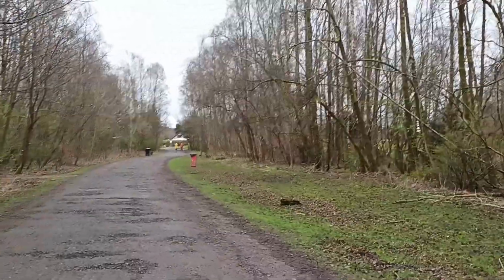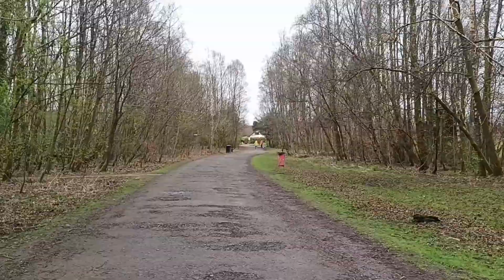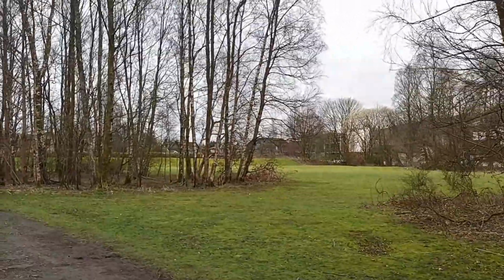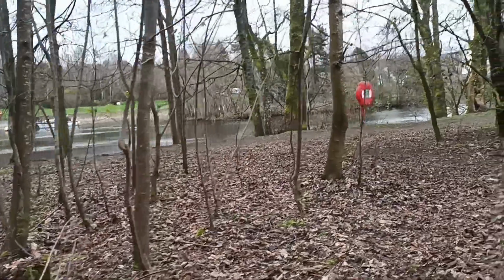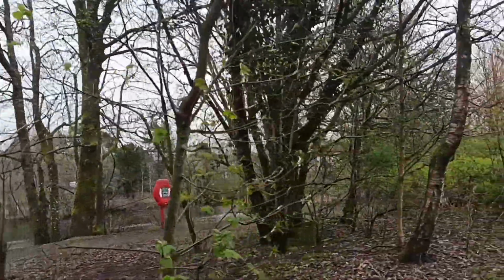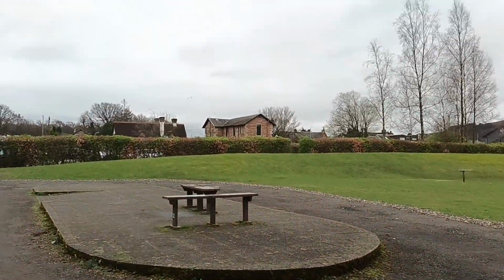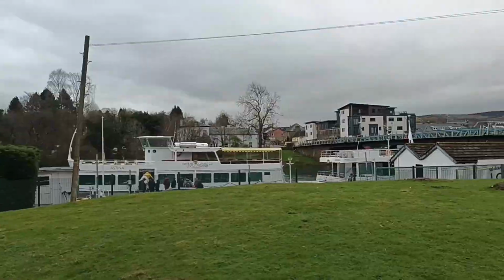Loch Lomond is popular for various water activities, including kayaking, canoeing, and sailing. The large expanse of water is ideal for leisurely boat trips, with several ferries and tours available to explore the islands and shores.